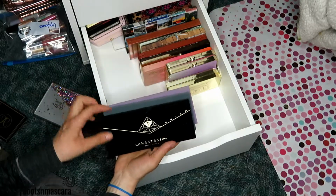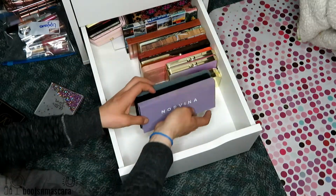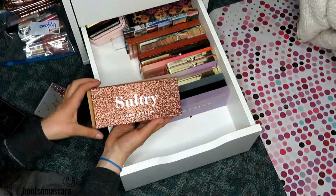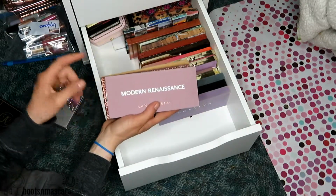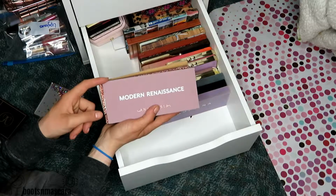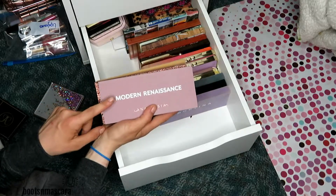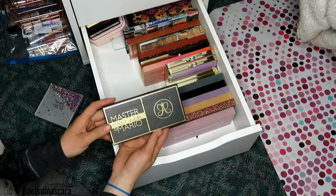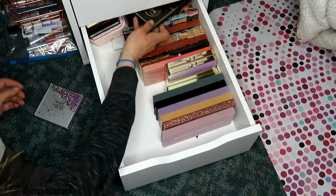I have the Prism, Subculture, and Norvina. Sultry, Soft Glam, and Modern Renaissance. This one I've had the longest for Anastasia Beverly Hills, but this palette itself I bought kind of recently. My Anastasia Beverly Hills Master Palette by Mario. I'm gonna go ahead and stick this back here.